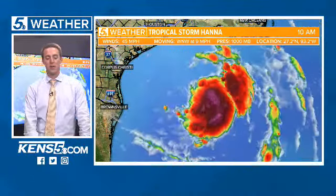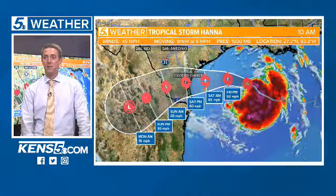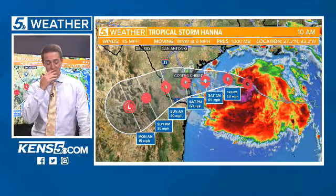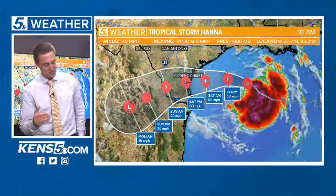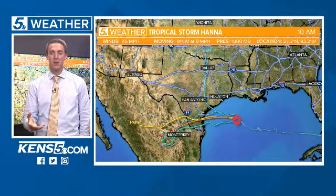Right now, moving west-northwest at about 9 miles per hour. Winds are at about 45 miles per hour. Now, there's the latest forecast cone, again, anywhere from St. Joe Island, stretching all the way down to South Padre Island. It's going to be getting closer towards there. You see that much of the rain, the heaviest of the rain, will be staying just to our south. There's what most of the spaghetti models are showing.